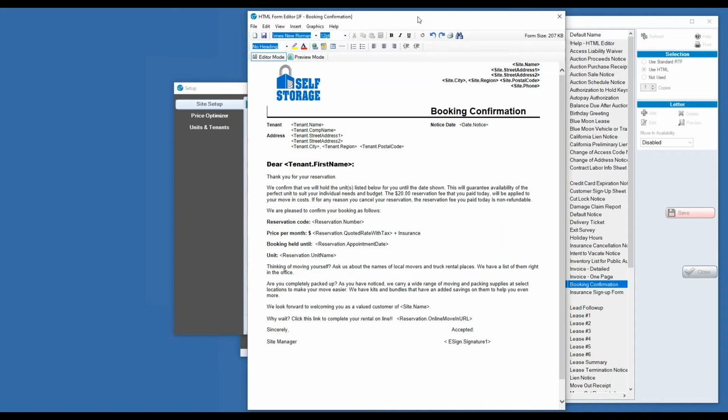The reservation, all these prompts come right from SiteLink. When we're going to hold it to the reservation date, it's very important. The appointment date. And then just some tips for the people. And then they're going to e-sign this, so they know what they've done, what they're getting, when they're supposed to be there, and that it's a non-refundable deposit.